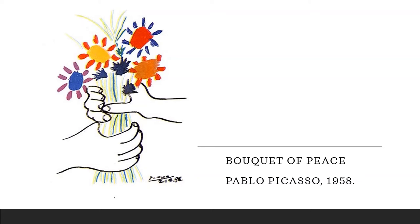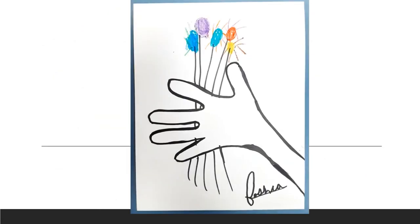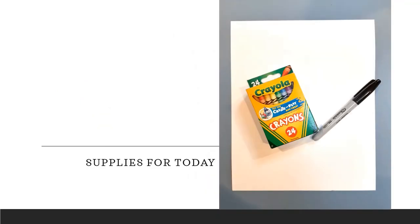We'll be making a bouquet of flowers similar to Pablo Picasso's Bouquet of Peace. Here is an example of what we're going to be doing today. And here are the supplies that you're going to need. You're going to need a piece of paper, a black marker, and some crayons.